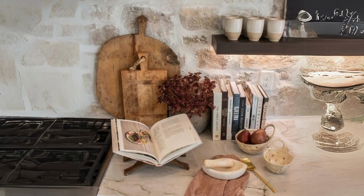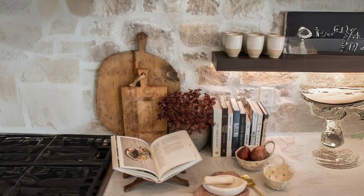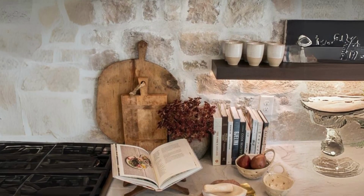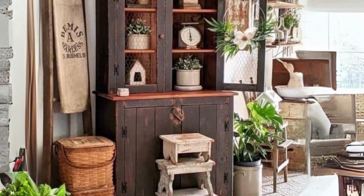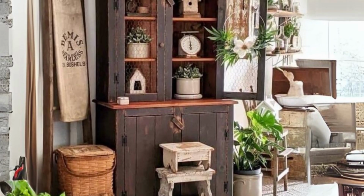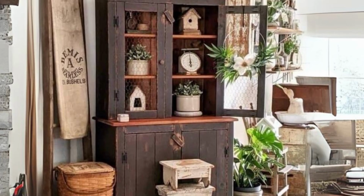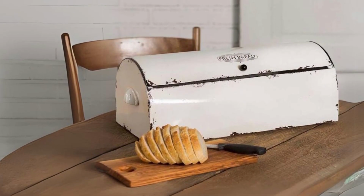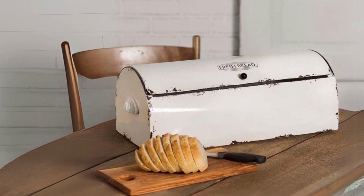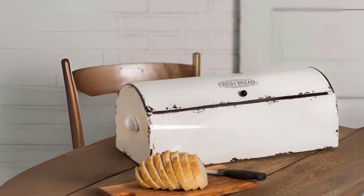Display old, well-worn wooden cutting boards for both function and decor. Lean them against your backsplash for a rustic vintage look. Distressed cabinets or drawers. If possible, add a touch of character to your kitchen by distressing your cabinets or drawers for that vintage appeal. Vintage metal bread box. Incorporate an old metal bread box in neutral or fall tones for a functional yet stylish kitchen element.